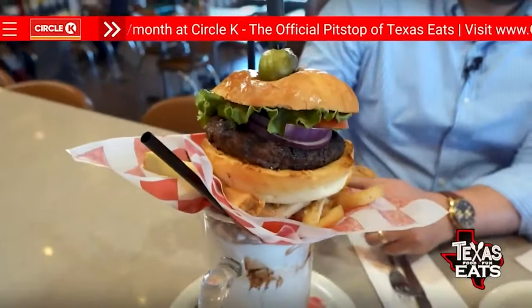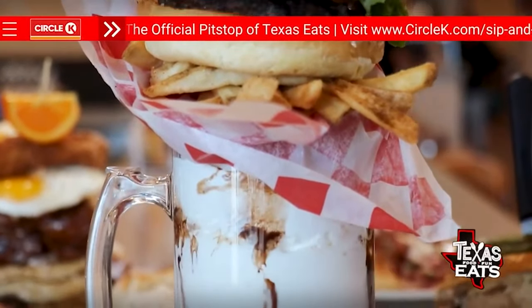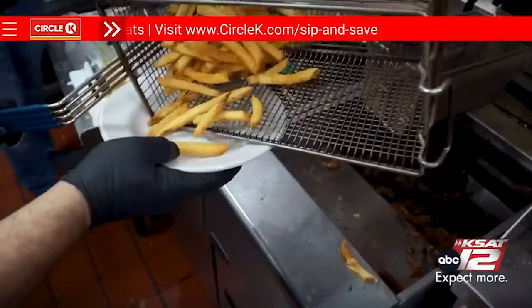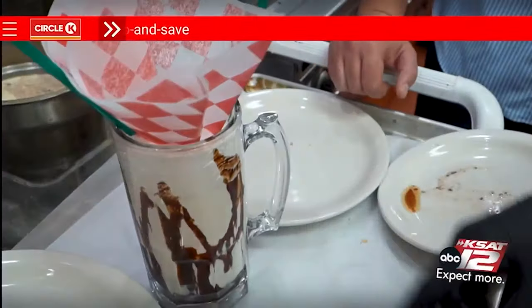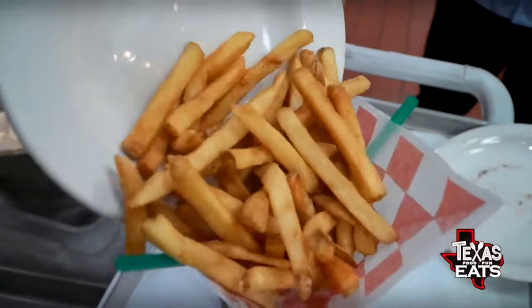All right, what is the next item you're gonna be showing us here? So we call it the BFS. What does that stand for? Burger, fries, shake. So these are our brioche buns that we bake in-house. What kind of cheese are you putting on here? This is Swiss cheese. Fries. So that's the F, and this right here is the S. You got the shake already made. So here's the shake. I made a vanilla shake. We put a little chocolate drizzle on the glass. So these go in here, just like so.